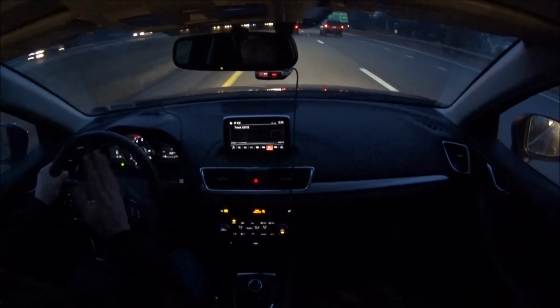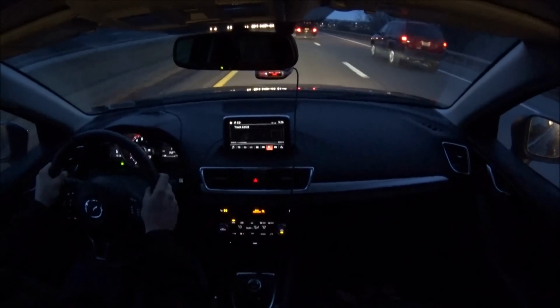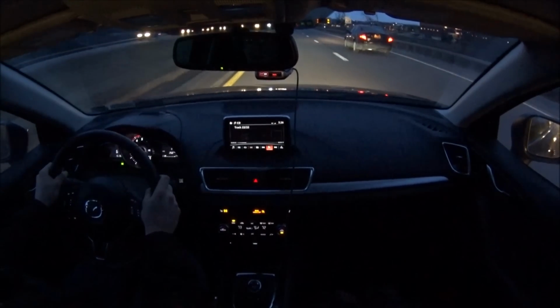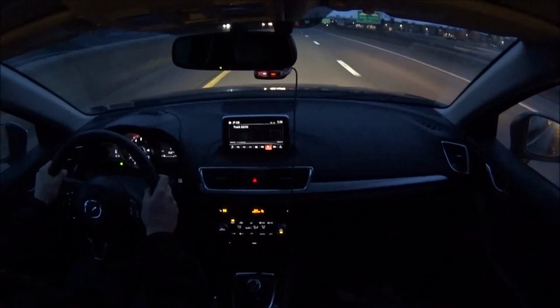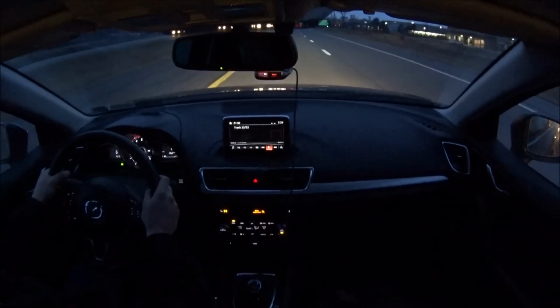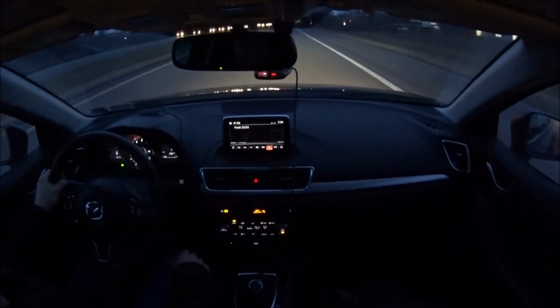Like I said, I think the majority of the extra power you get out of the 2.5 is low to mid-range. You do get that extra 30 horsepower up top, but that's not the most noticeable part of it. It's the extra torque down low. It's just really nice being able to go, okay, I want to get ahead of somebody. Put my foot down, accelerate, get ahead of them without having to downshift.